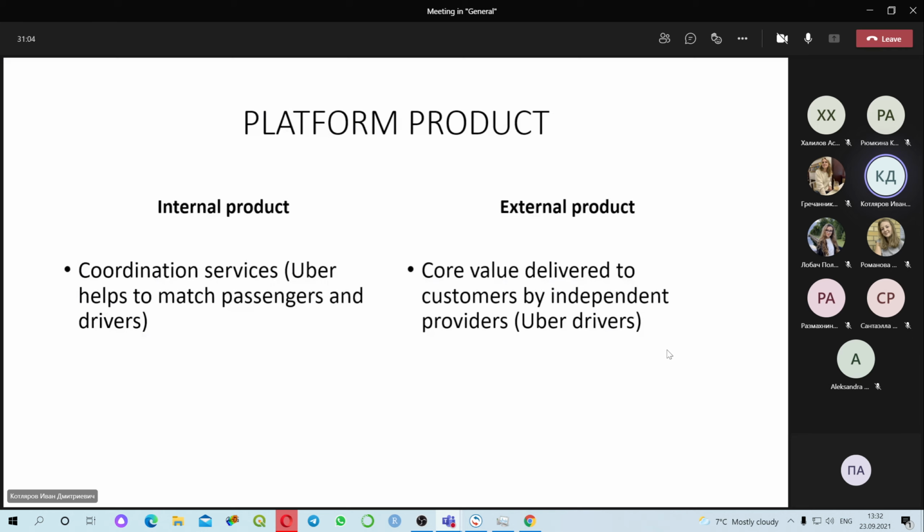Okay, so obviously, ladies and gentlemen, you should clearly understand that customers are interested in value. Customers are interested in satisfying their needs. Coordination of the market provided by Uber is obviously important, but this coordination is not important for passengers. They are interested in being transported from point A to point B, obviously. So platforms should actually create two types of products. The first type is the coordination of the market, standardization of products, etc. The second product is the external products.